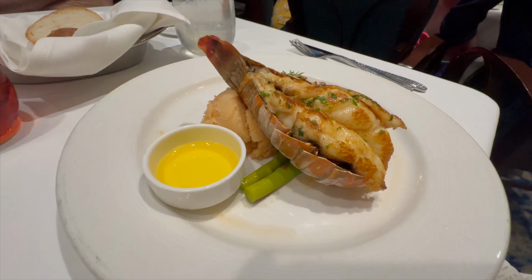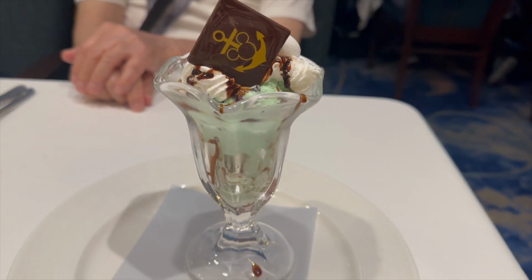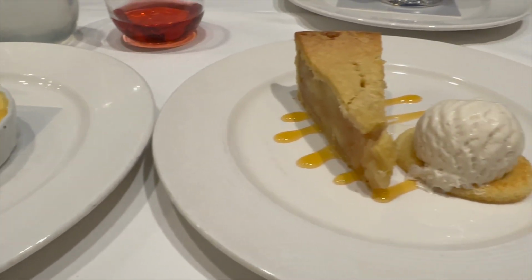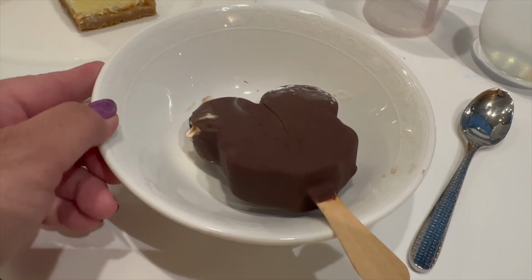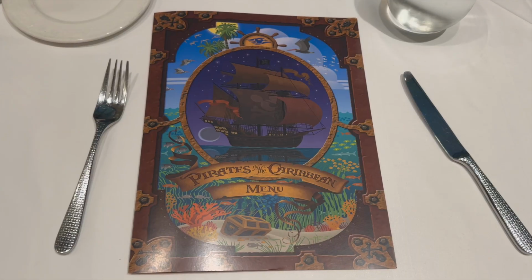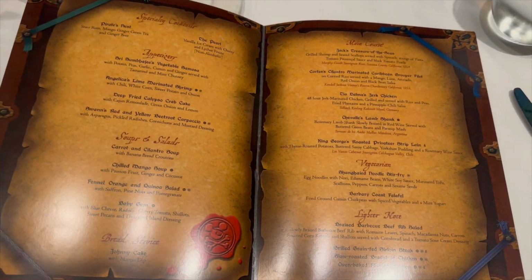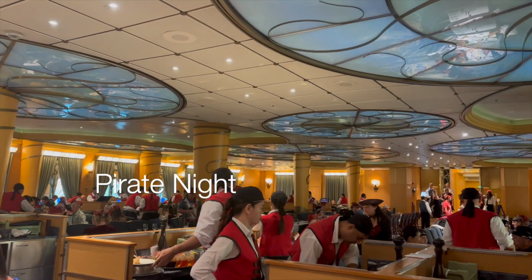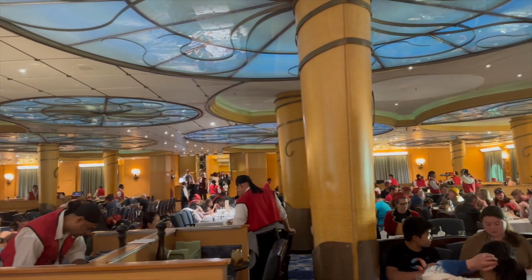As you can see, the main theme of this restaurant is Ariel, the Little Mermaid. This is a more traditional restaurant than Animator's Palette on deck 4 or Tiana's at the aft of the ship on deck 3. And this restaurant does not offer any entertainment. If you need to skip one of these restaurants, maybe Triton's will be the one to skip. We did enjoy the food, but if you have little kids and they like to enjoy a show or entertainment, well, Triton's does not offer any entertainment.